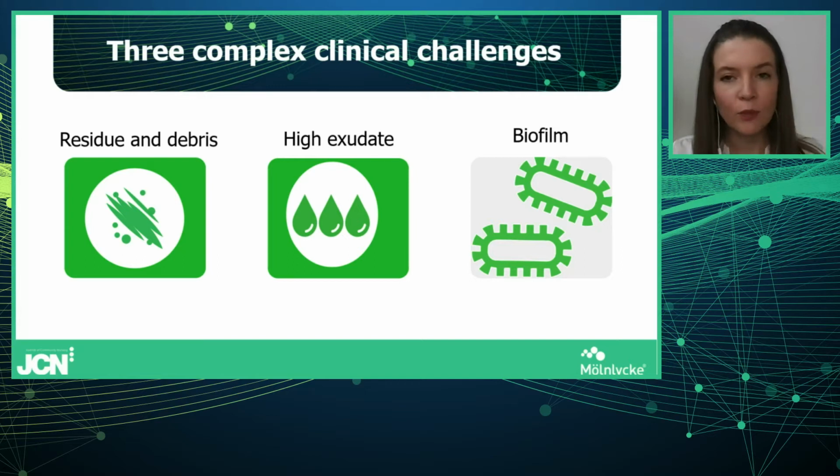You said number 1, absorbency. Number 2 was exudate transfer to the secondary dressing. Number 3 was wear time, and number 4 was reduction in bioburden.